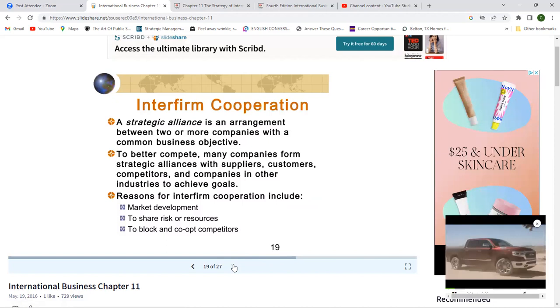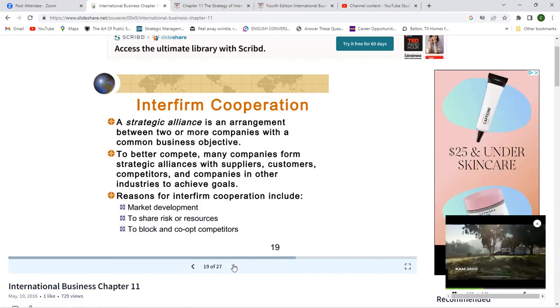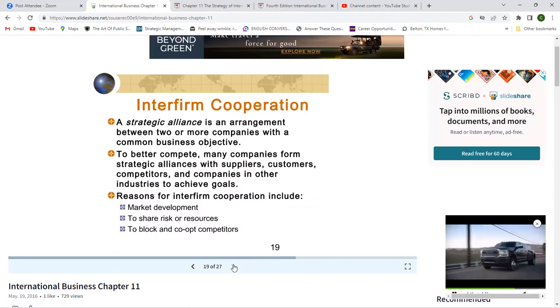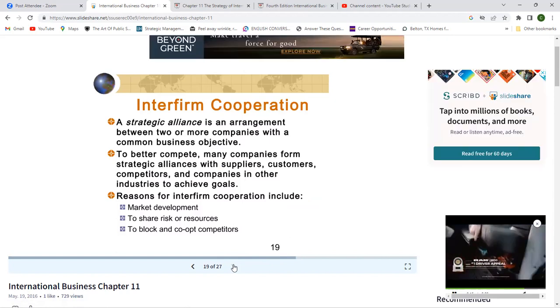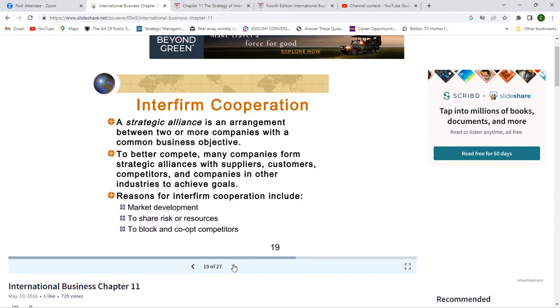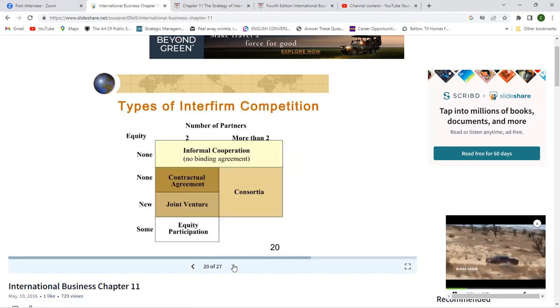Inter-firm cooperation. A strategic alliance is an arrangement between two or more companies with a common business objective. To better compete, many companies form strategic alliances with suppliers, customers, competitors, and companies in other industries to achieve goals. Reasons for inter-firm cooperation include market development, to share risk or resources, and to block and co-opt competitors.